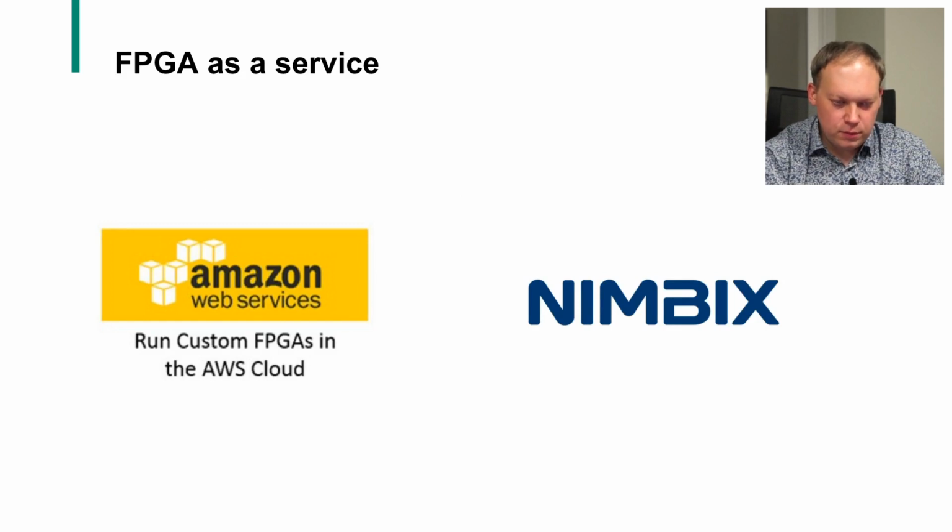Summary. We've defined three scenarios. In one of them, the FPGA is on par with the GPU. In two others, the FPGA is far ahead of the GPU. And today's FPGAs still don't have anything like tensor cores. The new generation of FPGA is coming.